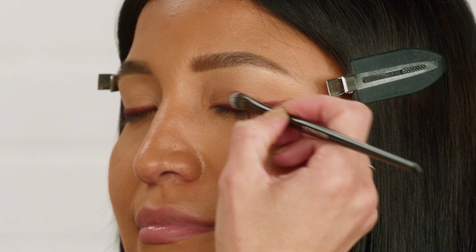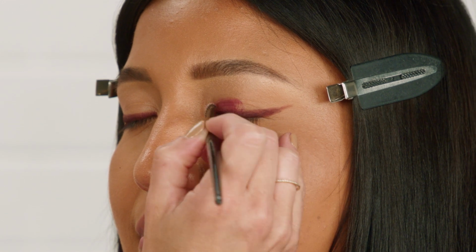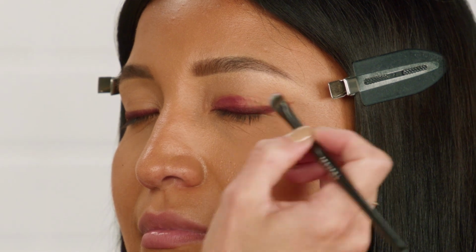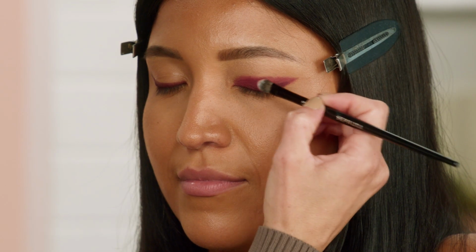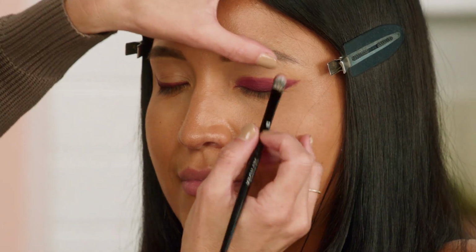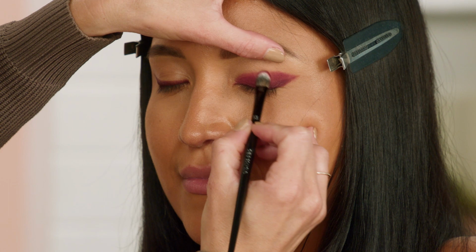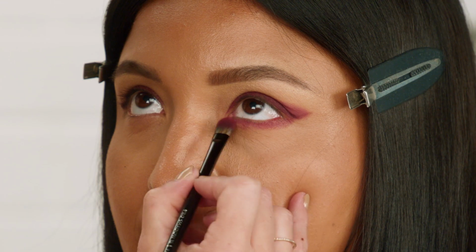Okay, now I'm going right over this with this beautiful shade Rebellion, which is a little bit more red than that burgundy liner. So it's really fading out beautifully. And I'm using the number 13 brush. And once you have the shadow on and the shape you want, you can start fading the edges a little bit. I like to drop my shadow pretty low.